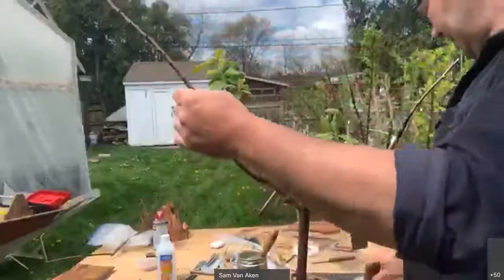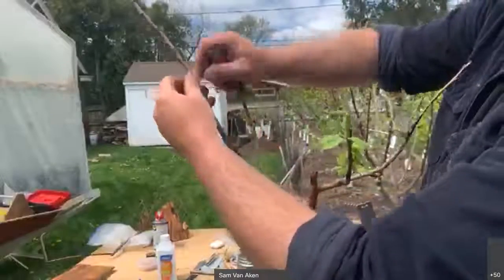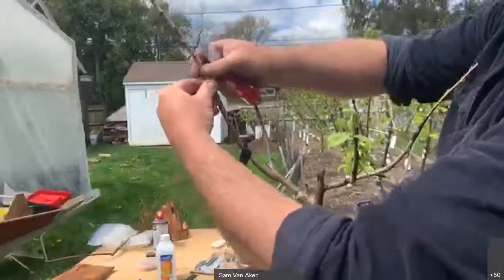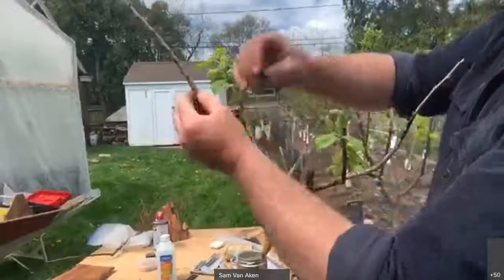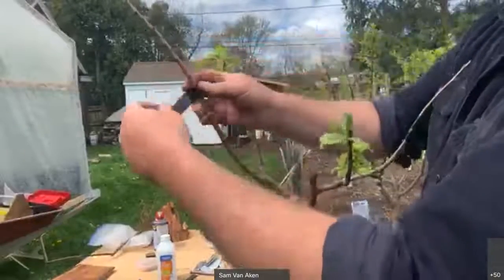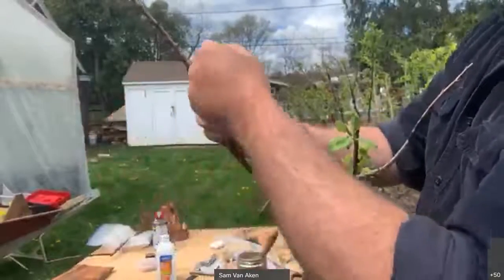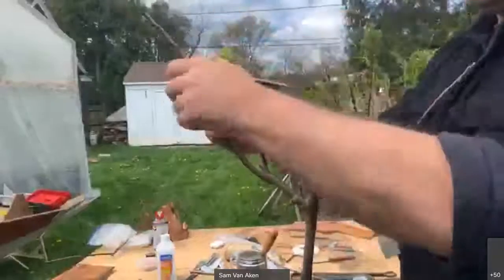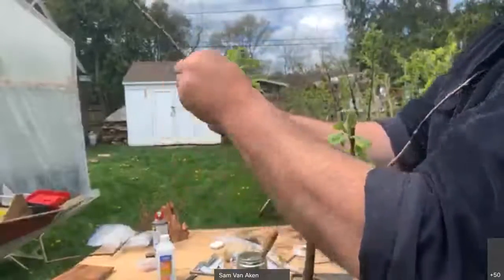Okay, so you can see there's a little bit of the scion wood that's hanging over. And that's okay. You can just come in and turn that off. So with doing these grafts, what I'll do is I start the tape at the bottom and I'm pulling it really tight to get it to hold in place.